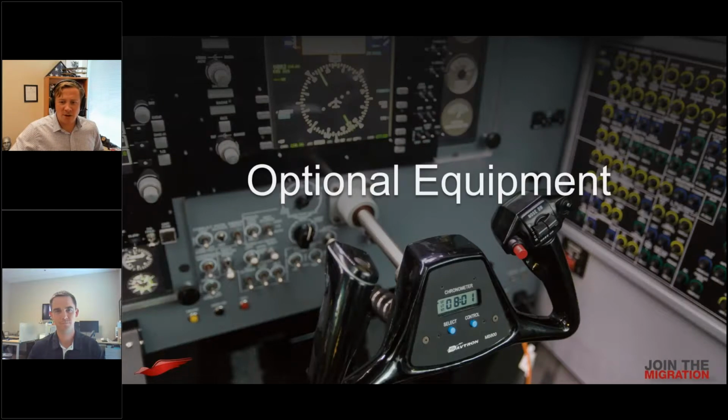Optional equipment, we kind of already covered that. Is there anything else you want to... We got two questions here, actually.